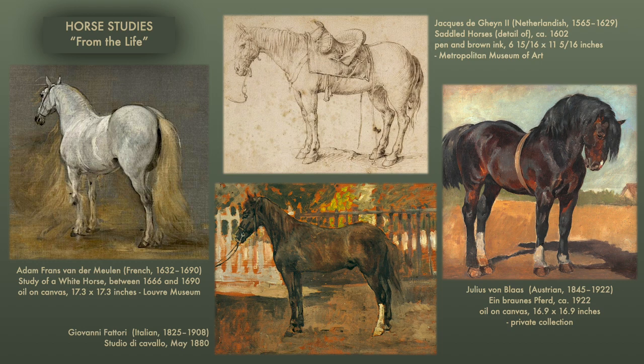19th century artists like Géricault, Menzel, and Constable would also achieve a higher standard of realism by learning the horse from the life.